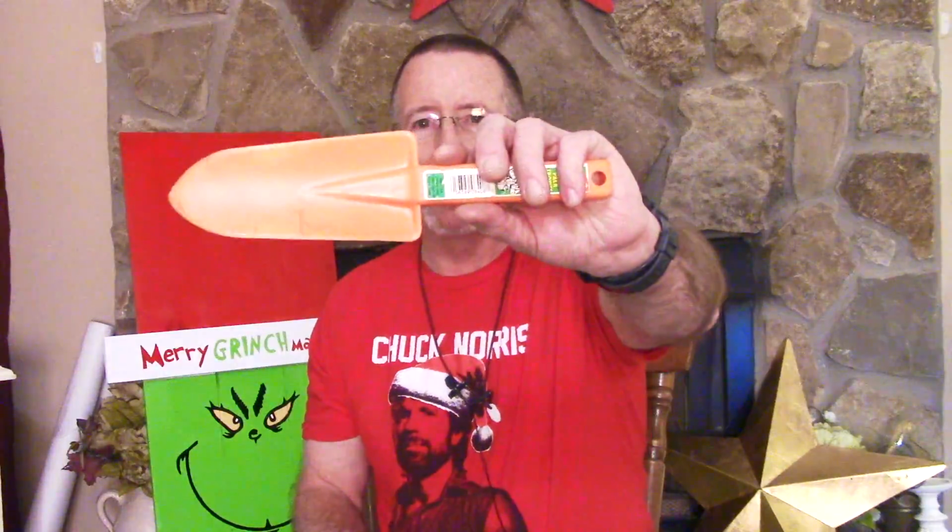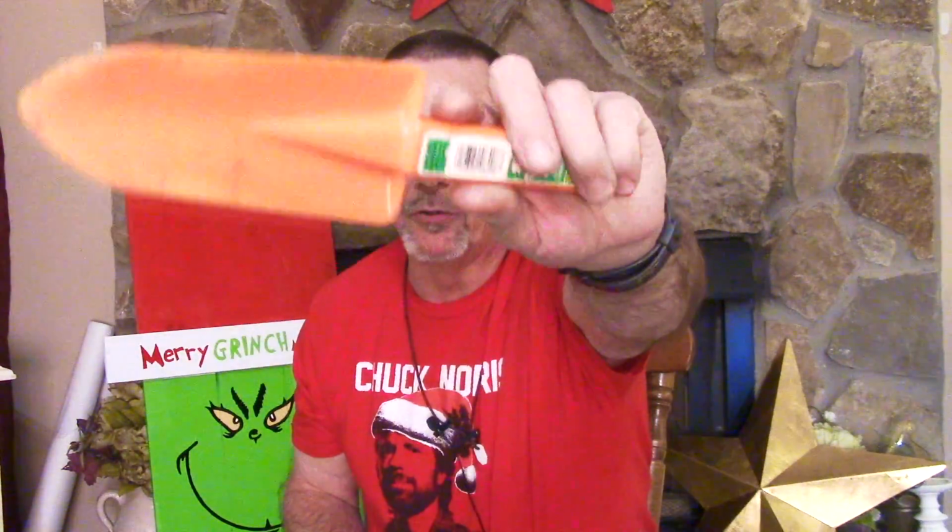Pretty cool little lighter there. It might be something a little unusual if they're used to using Bics. The next item is something that everybody who does any backpacking or spending much time in the woods really needs. And that's this little backpacking trowel. You can see mine has been used.